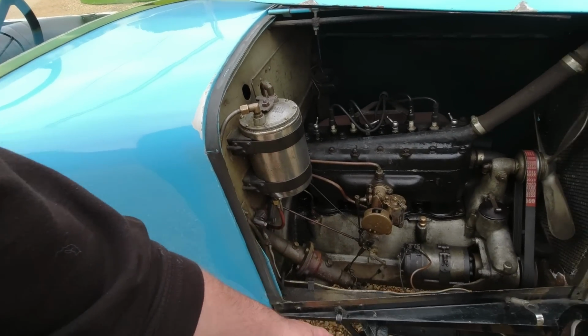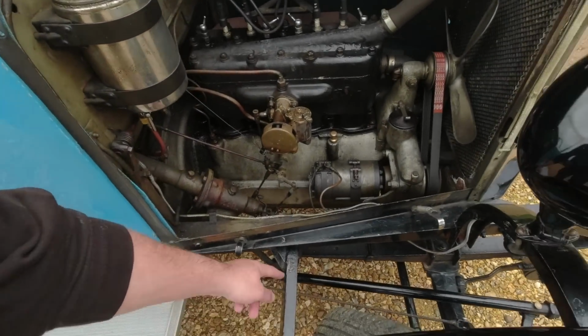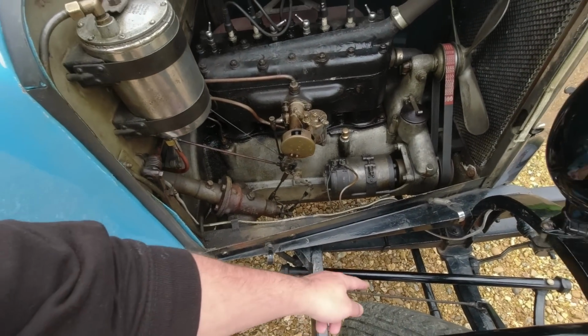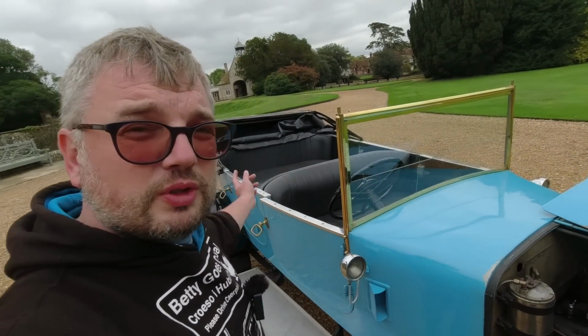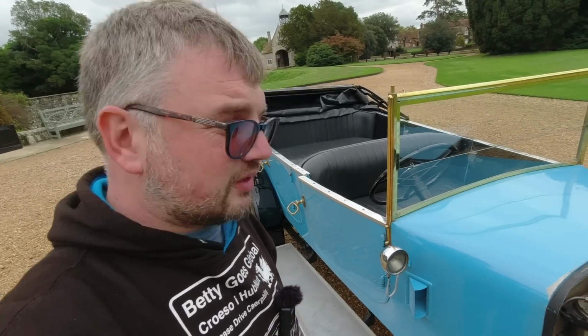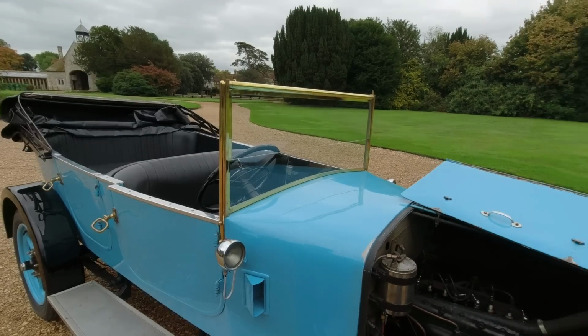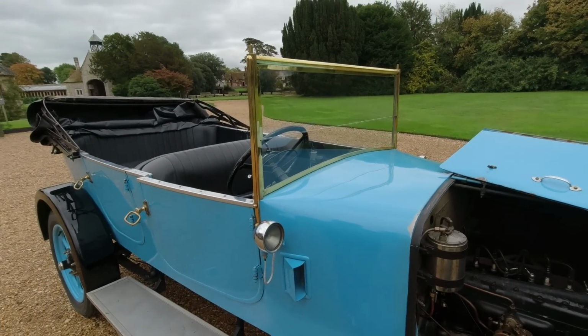Steering by box, as you can see down here, there's the linkage. And this being a later one, it has four-wheel brakes, but they are cable operated. There is one of the brake cables. When these first came out, you had a foot brake that only worked on the rear wheels, and I think there was a lever that operated on the transmission. So uncoupled brakes made life rather terrifying, but it's just a fascinating piece of engineering.